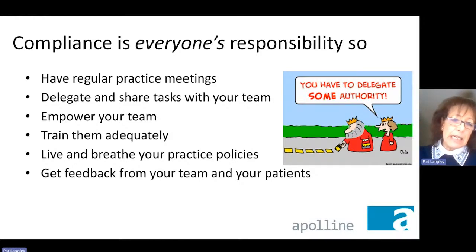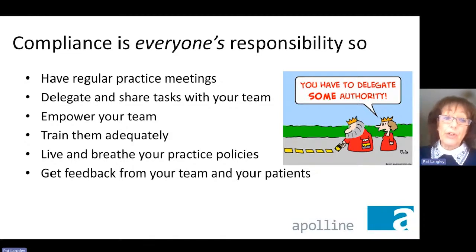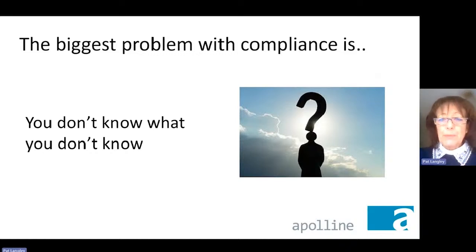Empower your team. By that I mean allow them to make mistakes, and if events don't go the way you would like them to, look at the event, not who. Like we talked about earlier with significant incident handling, look at what went wrong rather than who did it. Don't just lob things over the fence to the team and expect them to know what to do. Make sure that they are trained adequately. Live and breathe your practice policies, which should reflect what you do in practice. Get feedback from your team and your patients and act on it. Now, the biggest problem with compliance is you don't know what you don't know.